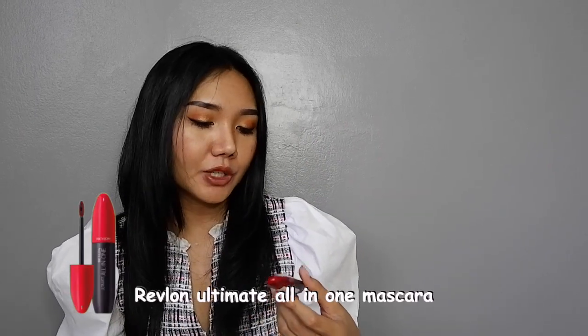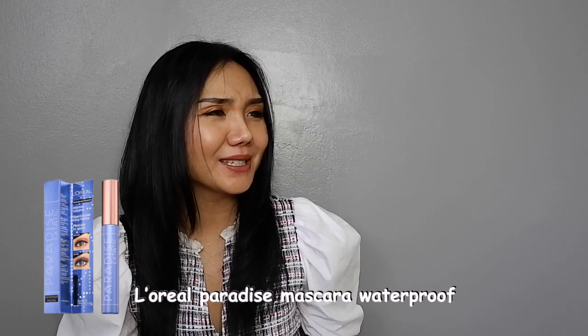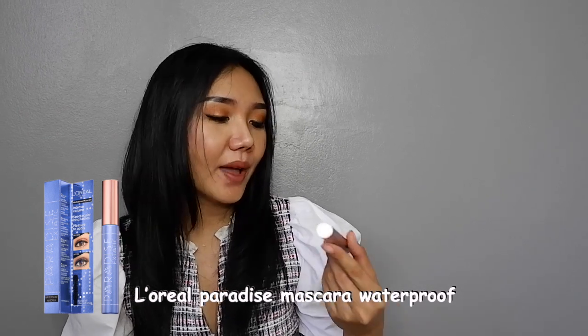For my eyelashes, it's going to be these 2 products again, which are from Revlon Ultimate All-in-One, and of course the other one is going to be Royal, why is this one so hard, Royal Volume Last Paradise. So 10 out of 10 with this combo.